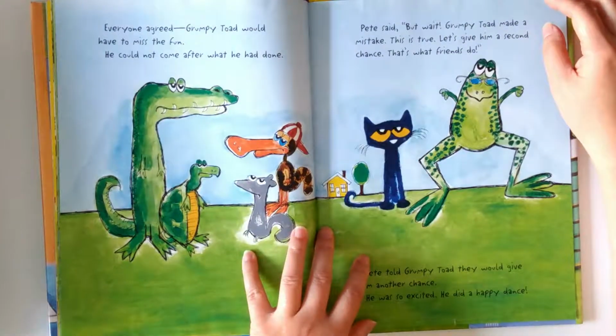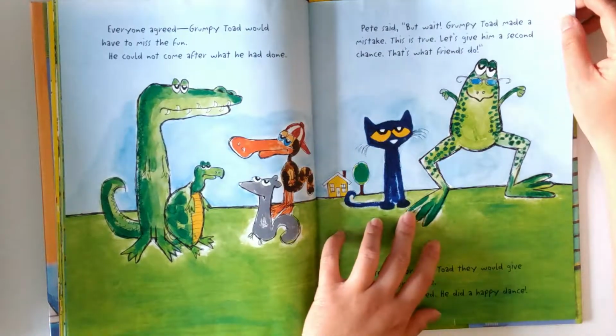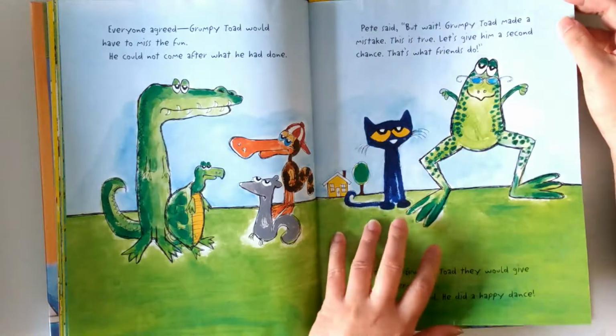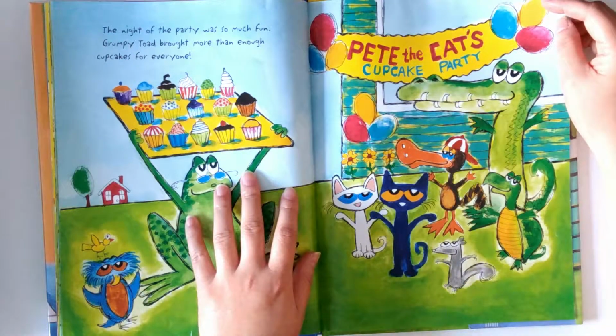Because of what Toad had done, the others said he couldn't join in the fun. But Pete said to give him a second chance because that's what friends do. And in the end, Toad brought replacement cupcakes.